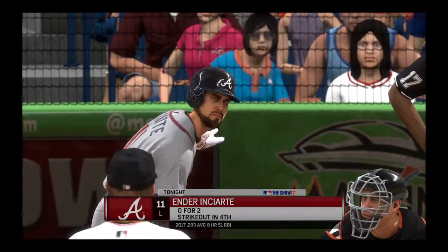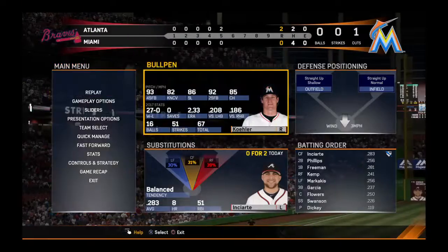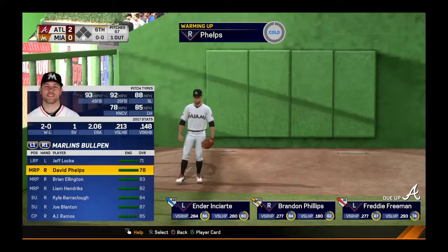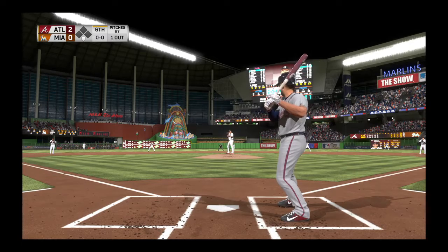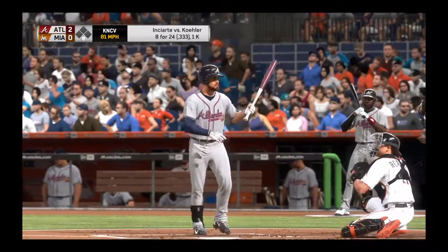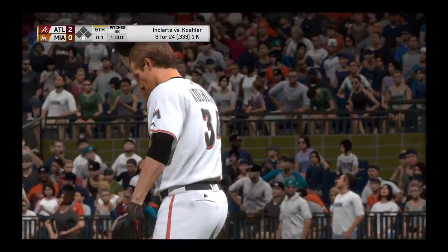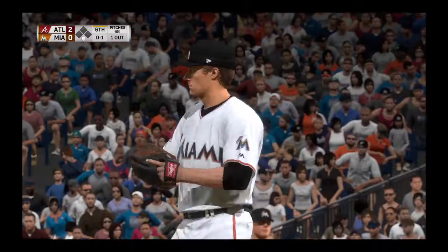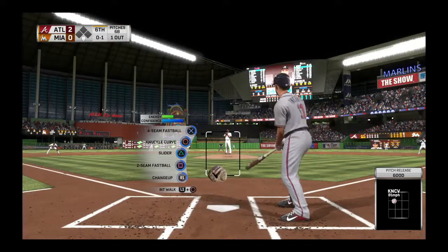Ready once again, center fielder, number 11, Ender Inciarte. 0 for 2 on his line thus far. Into the windup and the pitch. Drops in a strike to start the at-bat. 0-1. When you're facing this good a hitter, man, that strike one becomes so important to get ahead with him and make him think about something else. Now you can control the at-bat.